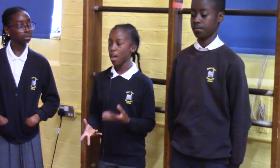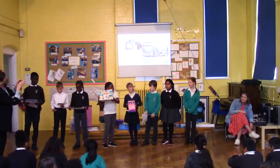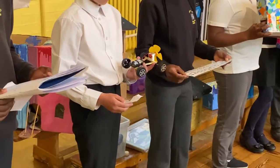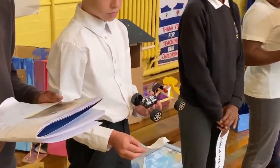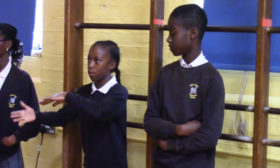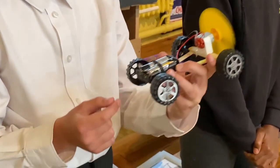Some of them moved, but some of them didn't really work because some of them are too heavy. And then me and Champong and our other friend, we helped to try and fix it to make it move. So we had to try and figure out a way to make it lighter and be able to move. First off, we tried to move the battery to make it even on both sides, because most of them were on one side of the car, so it was tilting. Wheels, we tried to make it more secure because they kept moving about a lot.